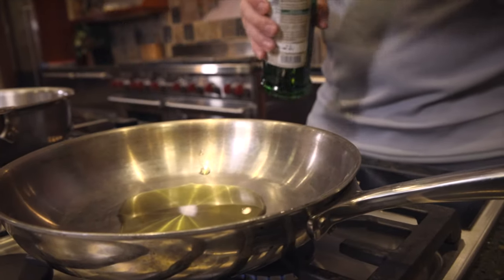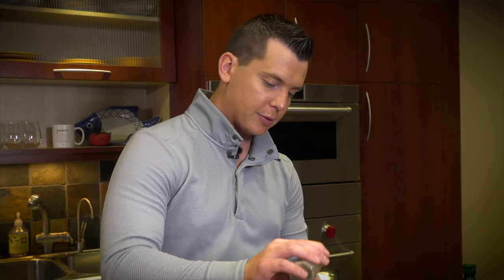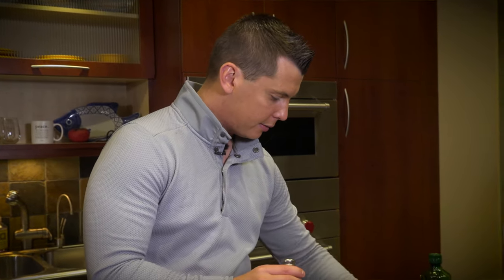In the meantime, come over here, drop some olive oil in a pan. We're just gonna sear these breasts. It's important that you want duck to be medium rare. Most people just say rare, people that know what they're talking about when it comes to duck. But I'm just gonna salt and pepper crazy.